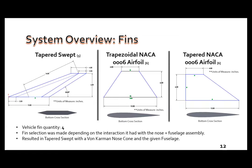Fins. A quantity of four fins is used for the design because it's a constraint from the Eagle Rocketry Club. The tapered swept fins have a stretched hexagon shape at the bottom and sweep back approximately 31 degrees. This design has the least surface area compared to the tapered and the trapezoidal NACA 0006 fins. The trapezoidal and tapered have a NACA 0006 airfoil cross-section. This design was selected to see how it performs compared to the straight edge designs like the tapered swept.